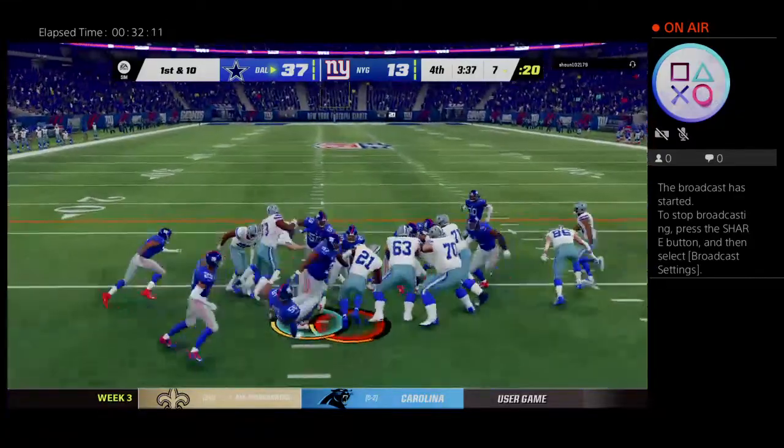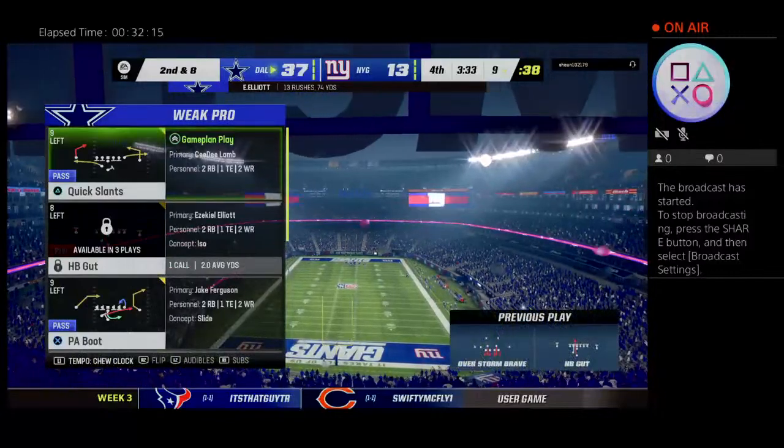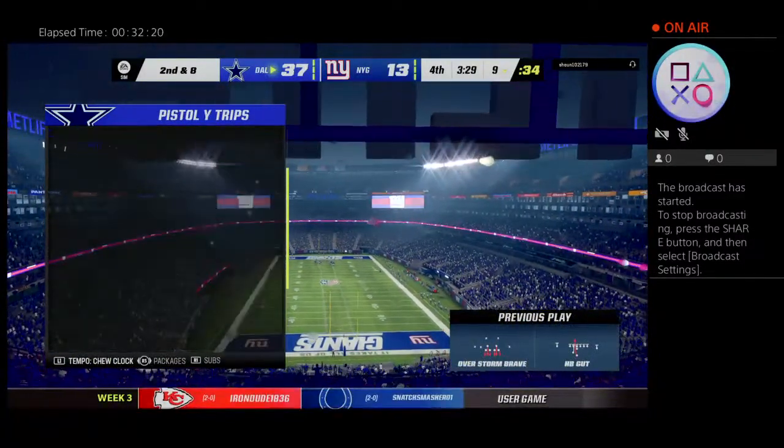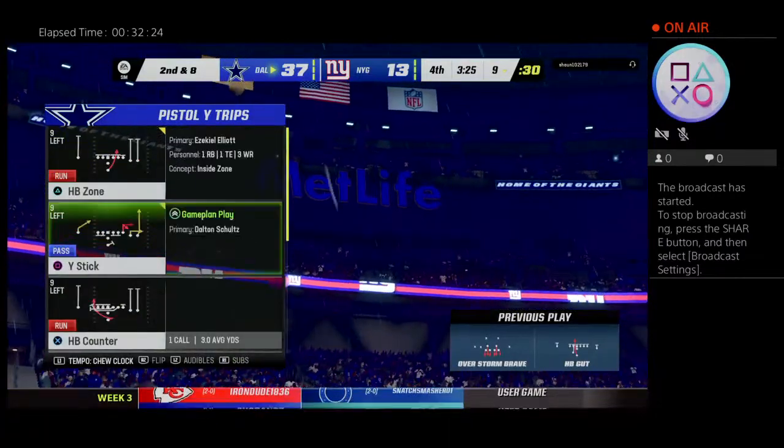They'll try and run some clock now with Elliott. And he's going to be taken down shy of the 10, right around the 9-yard line. 2 yards on the pickup there. It'll be 2nd and 8. Certainly a nice job there by the defense rallying to the football and getting him on the ground.